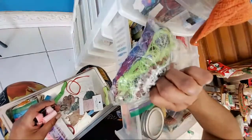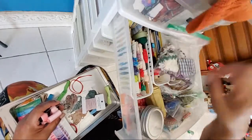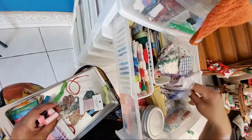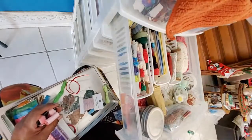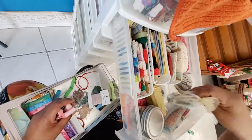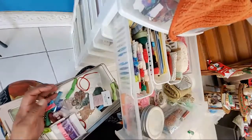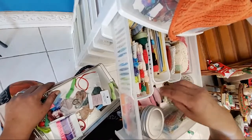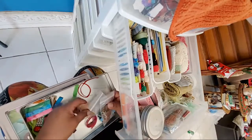So maybe these, like this is kind of like, what do you call it? Scraps, right? Little scraps. And these are kind of little scraps. So these might go down. I think I'm gonna put these down with that other bag that I had, with embellishments, scraps. And then the ones that are more organized, like these buttons, I'm gonna keep here. And I'm gonna put these embellishments here. And I had these little dividers, but for right now, I'm just gonna throw them in here. And I know it's getting messy again, right?